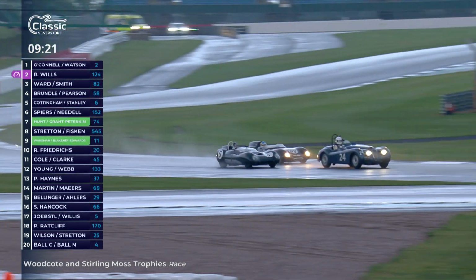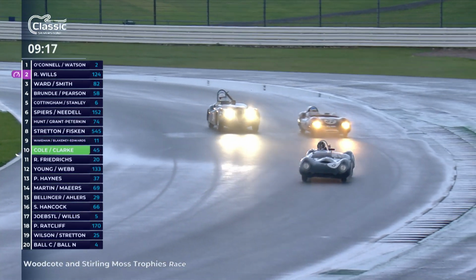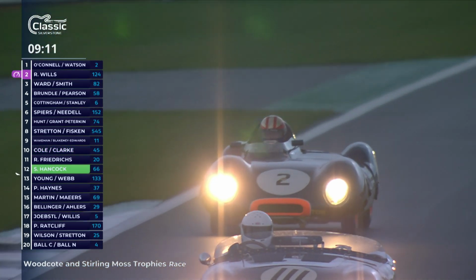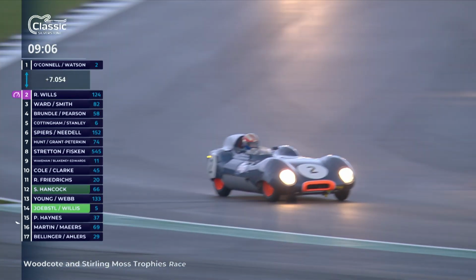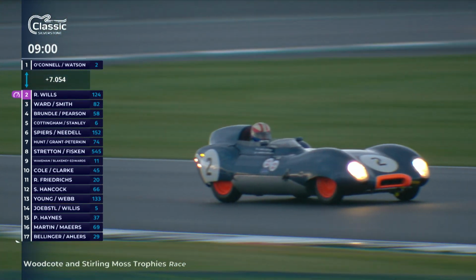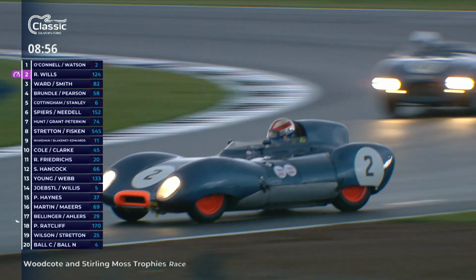Now, that's interesting too. Grant Peterkin has just moved up into 7th place overall in the number 74 car, and I believe that means that puts him ahead in the Woodcote Trophy. So he's gone past Fiskin. So it is now the 74 car, Mike Grant Peterkin, in the HWM Sports Racing 9054 car that has taken the lead in the Woodcote Trophy. O'Connell here is still dominating outright and in the Stirling Moss Trophy.